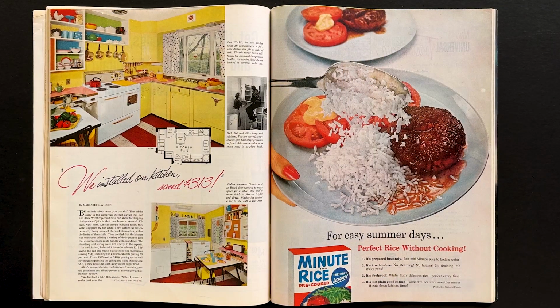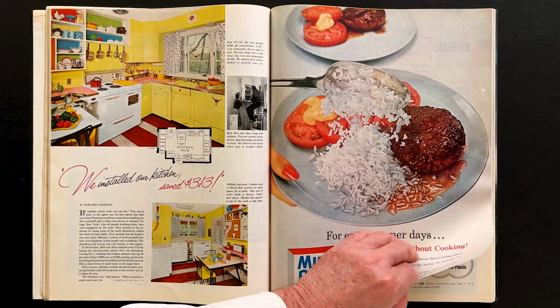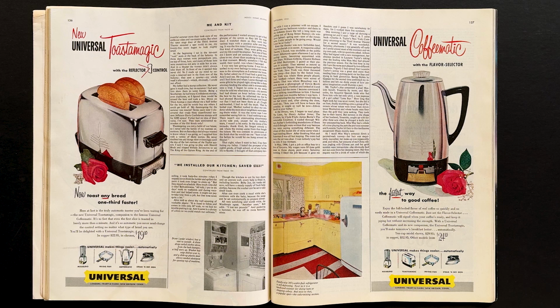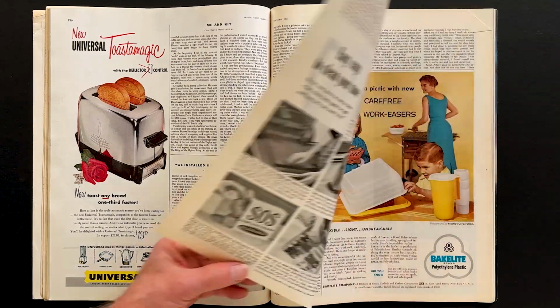We installed our kitchen and saved $313. And we spent it all on minute rice, pre-cooked, right there. For easy summer days. New Universal Toast-A-Magic with the reflector control. Yes, now toast any bread 1/3 faster. And over here is the Universal Coffee-Matic with the flavor selector.